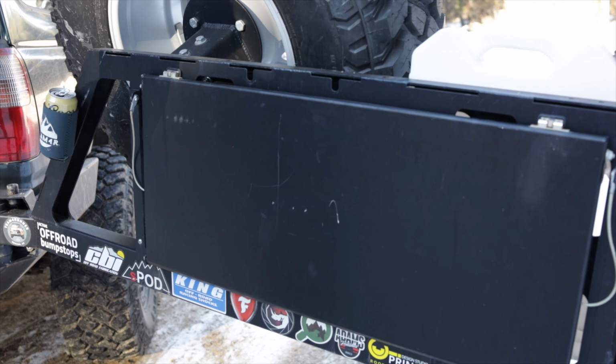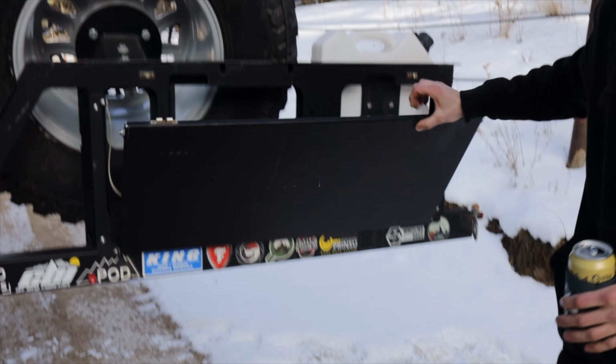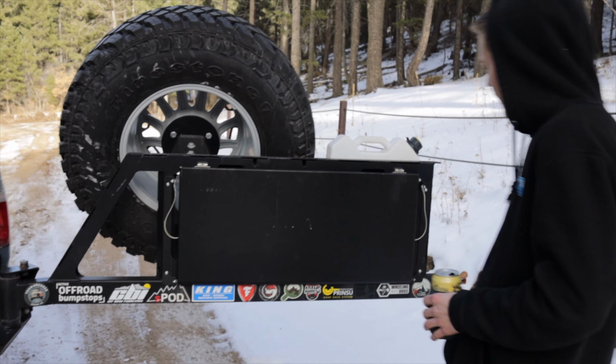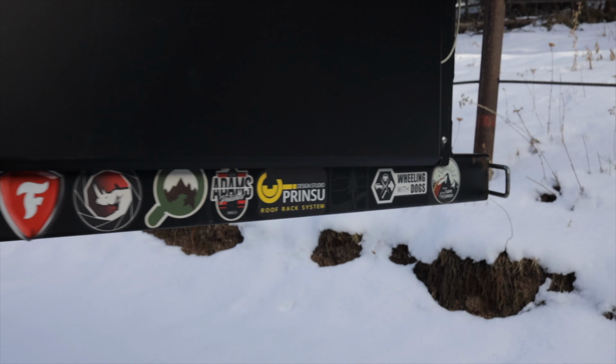So as you can see, it has a fold down table. All rear swing outs need that. Definitely a game changer for camping. I have all my favorite stickers on here, just super cool. We got all the fun brands.